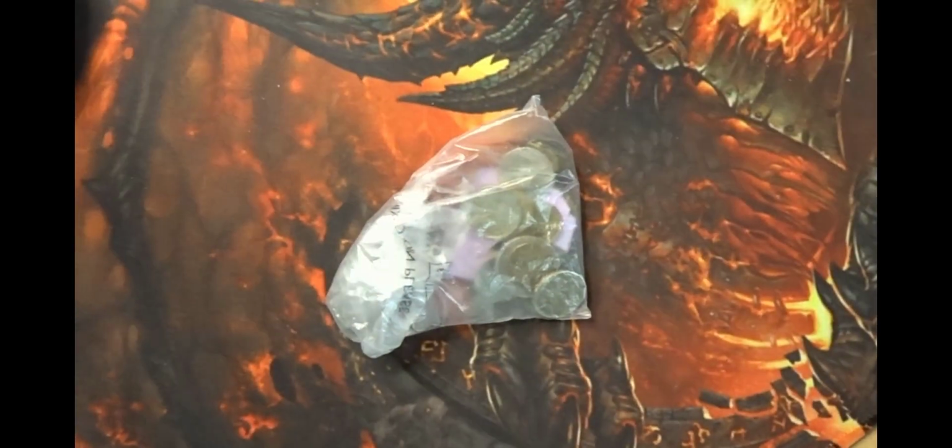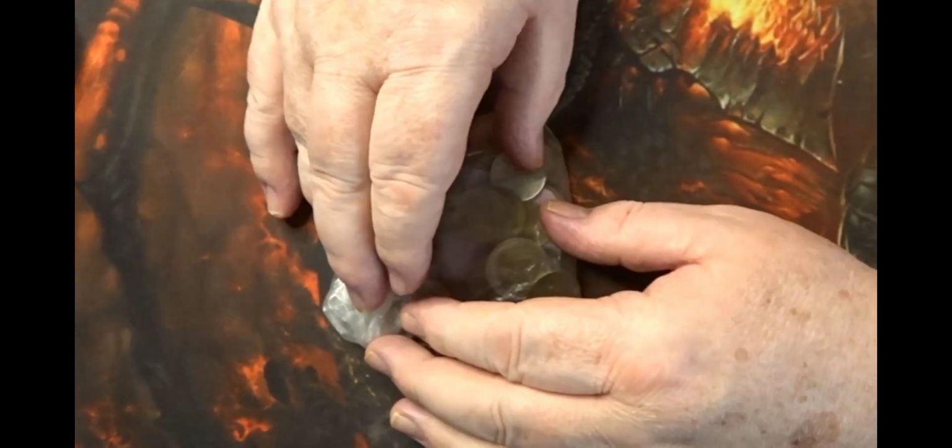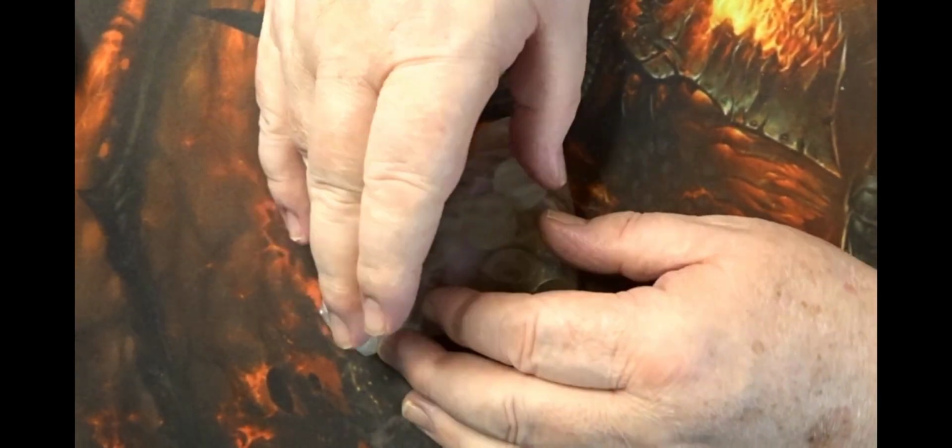That ends this hunt. I've bagged them up all ready for me to put into flips and into my collection.